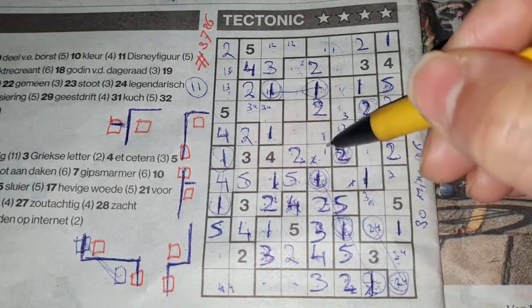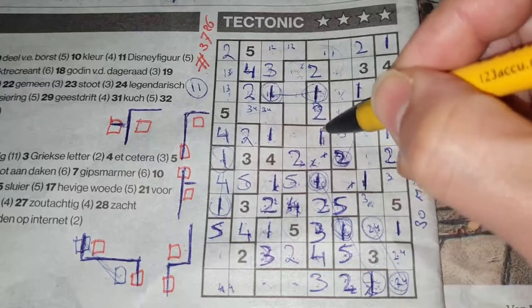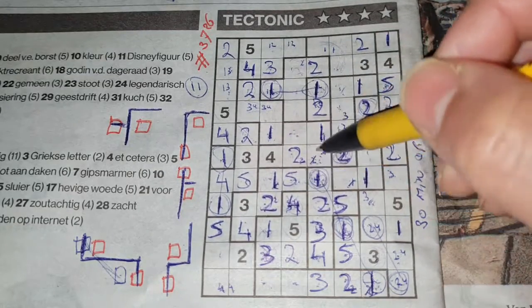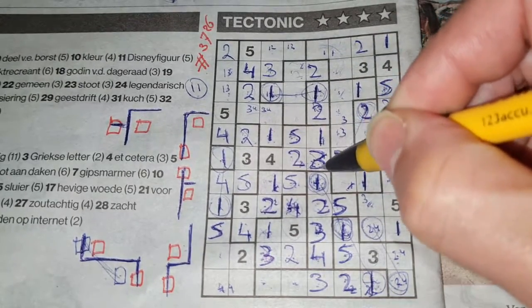Now we have a 1 here. I've marked those 2 boxes with the 1. So this box cannot be a 1 anymore. That box should be a 1. 2 boxes left in this area for numbers 3 and 5. We have a 5 there. So no 5 there. 5 should be here. And the 3 goes there.